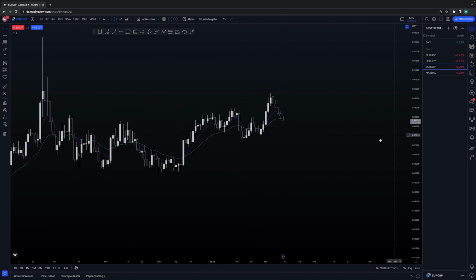Again, guys, always look left. Where are our structure points? We can see we have a clean support and resistance area. We have a touch point here, a touch point here, here a touch point. The market wants to go back into this zone, and in this zone we're looking for buying positions.